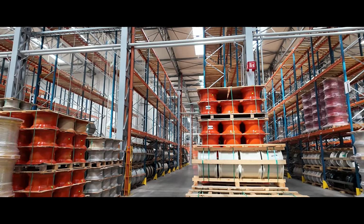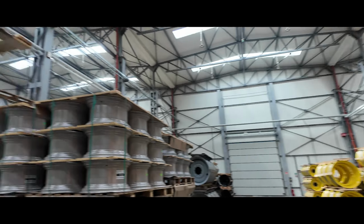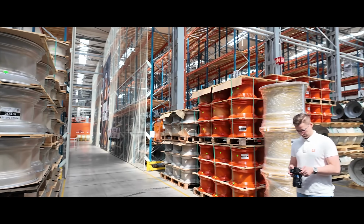Okay, we are in the finished warehouse, short term, getting ready for shipment. All the Skittle flavors.